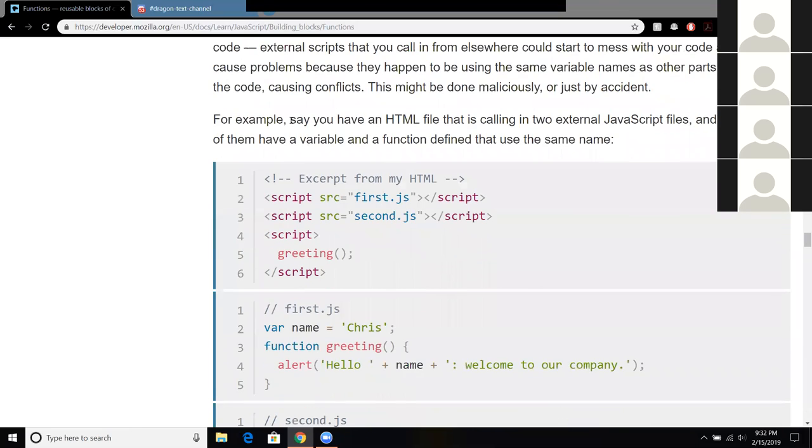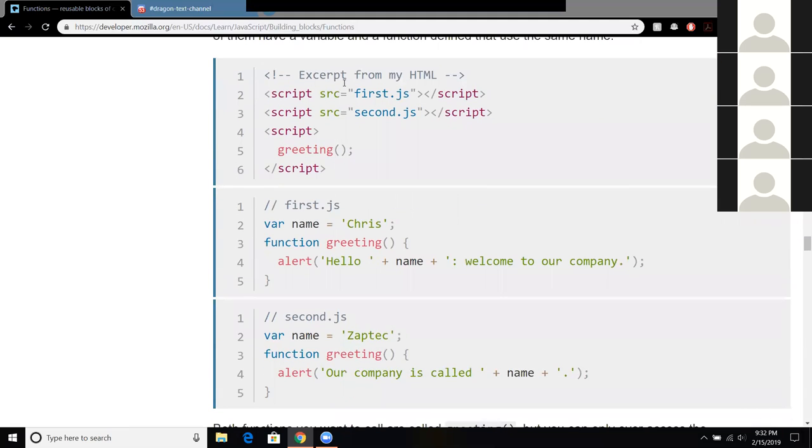For example, say you have an HTML file that is calling in two external JavaScript files, and both of them have a variable and a function defined that use the same name. So here's the excerpt from the HTML document. You added the two different JavaScript files. And then here you call the greeting function. This is from the first JavaScript file. The greeting creates an alert that says hello plus whatever the name variable is.